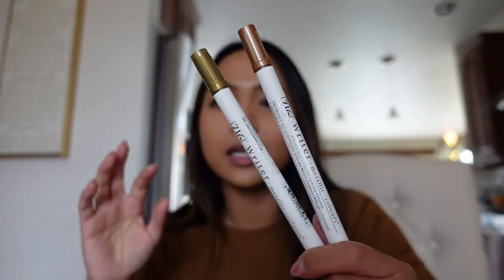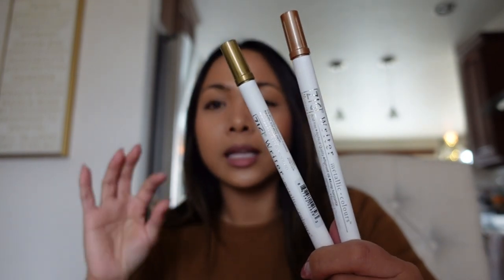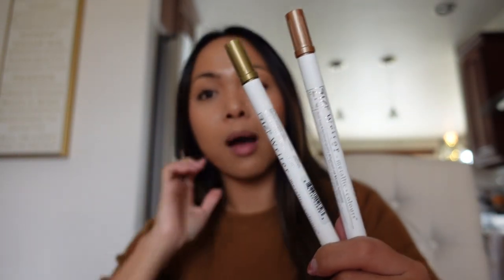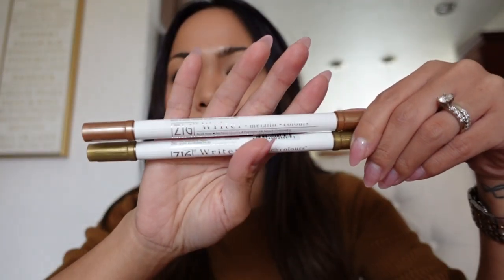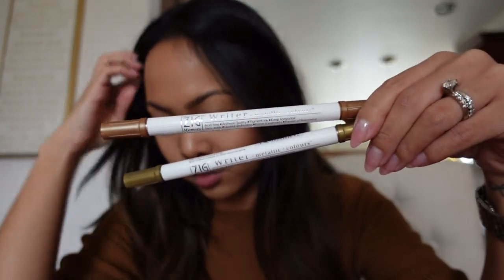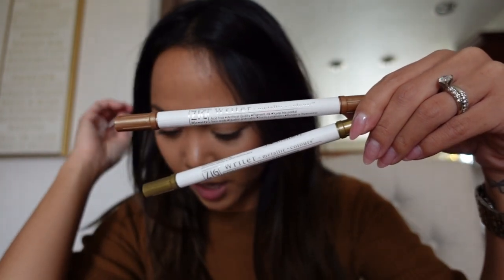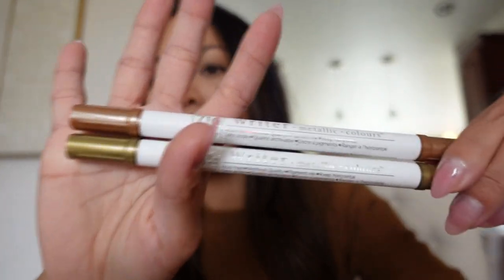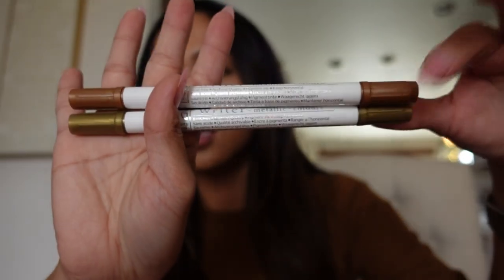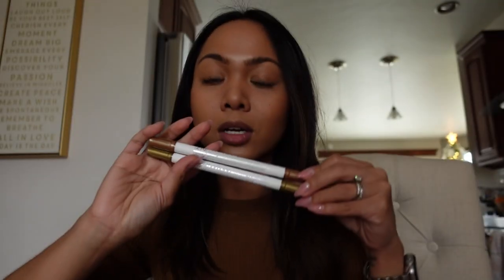I was gonna do glitter on it, but sometimes that just looks so messy to me. I would rather do the metallic, so the designs on the stamps will pop up more. So I just got these 2 metallic markers. We'll see if they work. I believe these were $3.09 each. So one is a copper color, kind of like a rose gold, and then the other one is a gold. So those are the colors that I got.